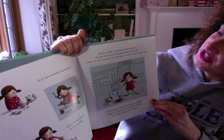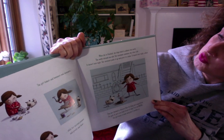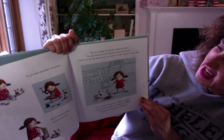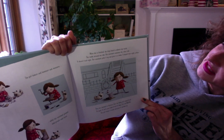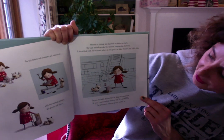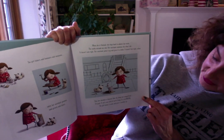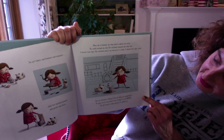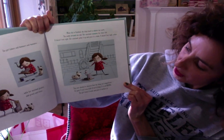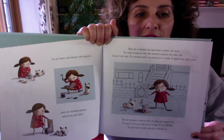When she is finished, she steps back to admire her work. She walks around one side. Her assistant examines the other side. It doesn't look right. Her assistant picks it up and gives it a shake. It doesn't feel right either. They are shocked to discover that the thing isn't magnificent or good. It isn't even kind of sort of okay. It's all wrong. The girl tosses it aside and gives it another go.